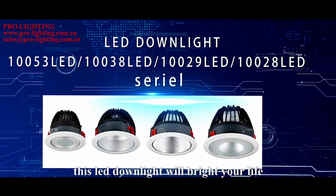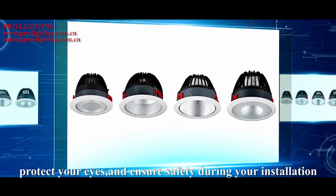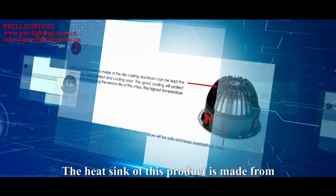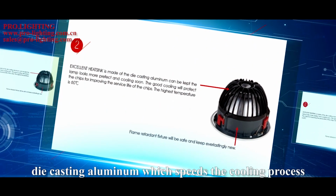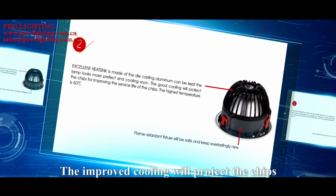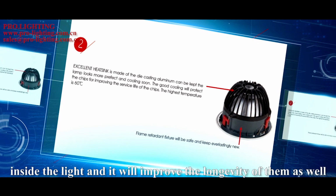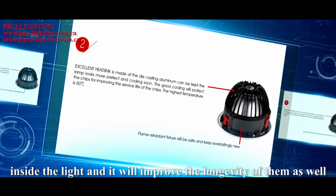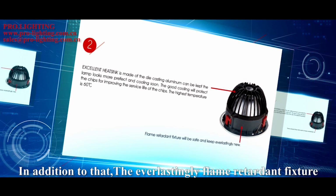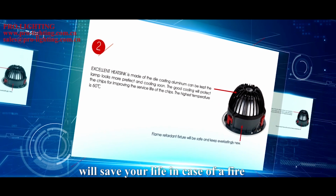This LED downlight series will brighten your life, protect your eyes, and ensure safety during your installation. The heatsink of this product is made from die casting aluminum, which speeds up the cooling process. The improved cooling will protect the chips inside the light, and it will improve their longevity as well. In addition to that, the everlasting flame retardant fixture will save your life in case of a fire.